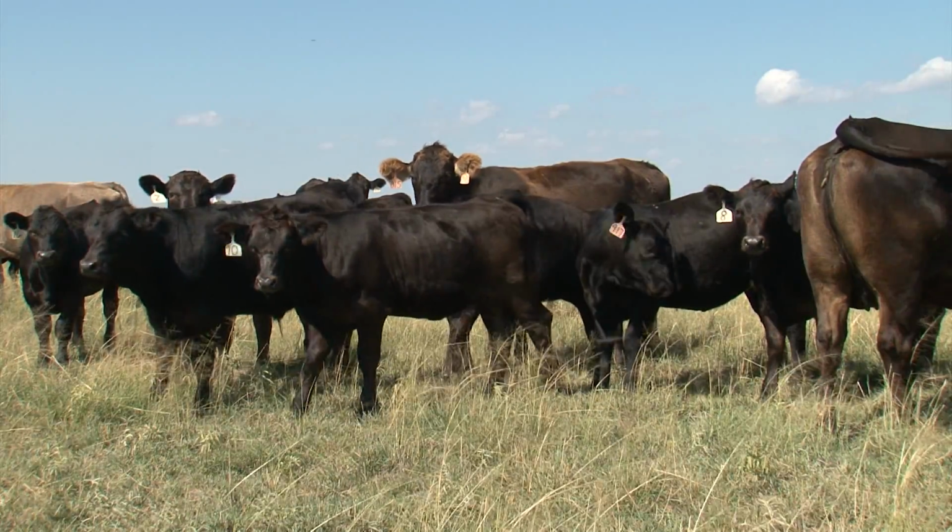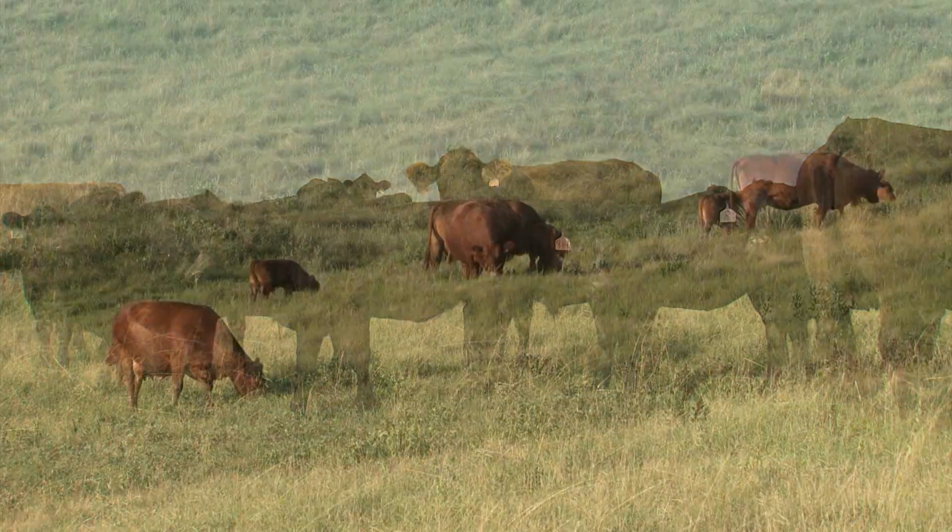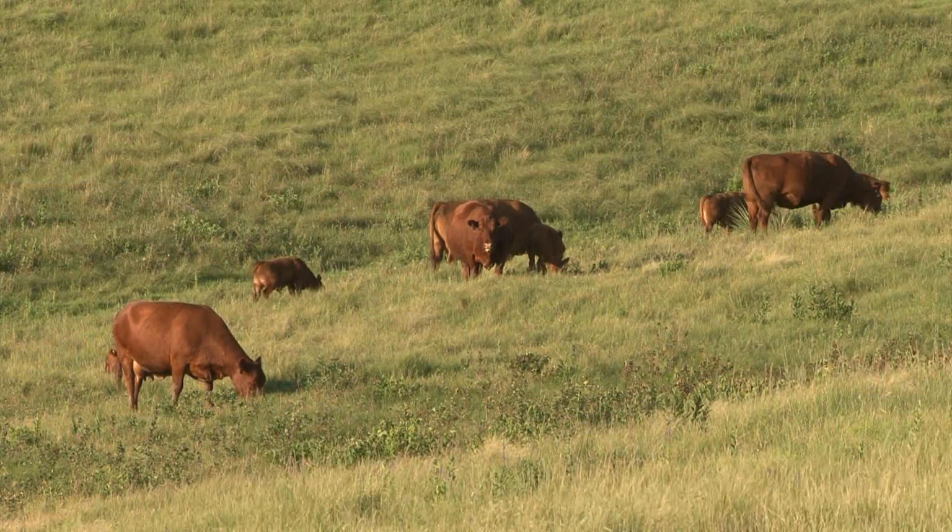Well, I think Sim Angus is a great cross that combines great maternal ability with some additional growth, while at the same time maintaining carcass quality. It is a breed cross that will do all of those things for you.